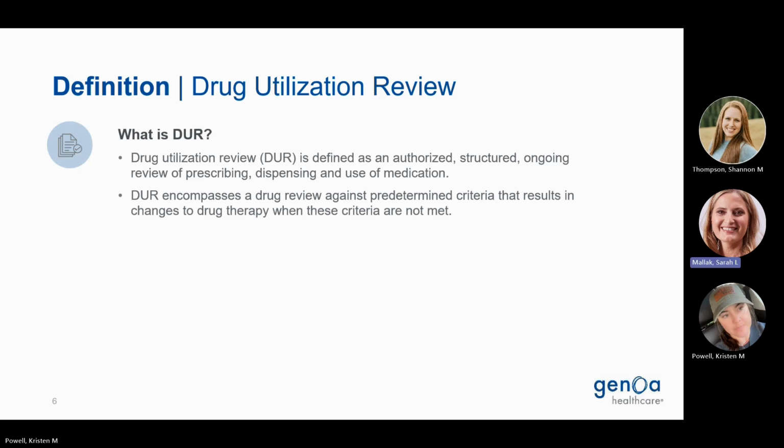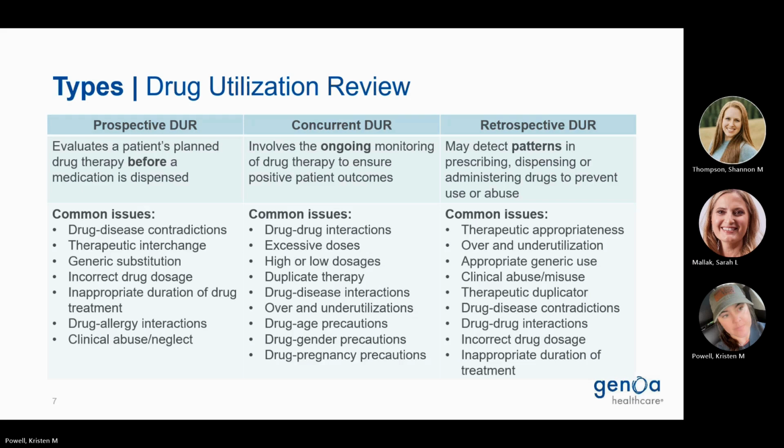Overall, DUR programs are essential for maintaining high standards in healthcare as they provide corrective actions, prescriber feedback, and further evaluations to improve the quality of drug therapy. Next, Kristen will describe the 3 types of DUR that are prevalent in the pharmacy setting.